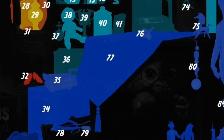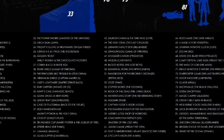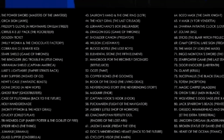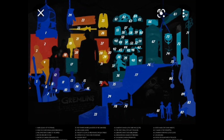Oh, this thing hanging up. This number 80. I didn't know what that was. I keep saying we, but I mean I. You guys probably did. 80 is Jack Sparrow's beads from Pirates of the Caribbean. Of course it is. What else didn't I know? That's the thing from Krull.